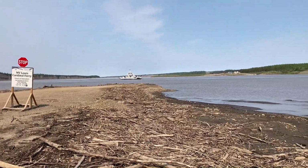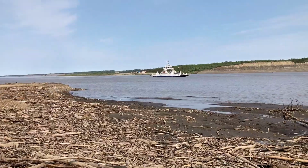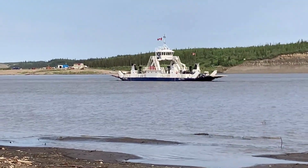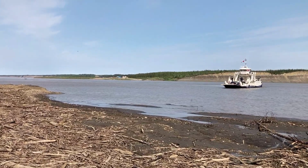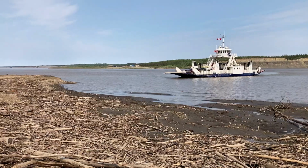We've been waiting for quite a bit for the ferry to arrive, and now it's finally coming. So this is the McKenzie River, which is the largest river nobody really knows about, including me. Up until this point.